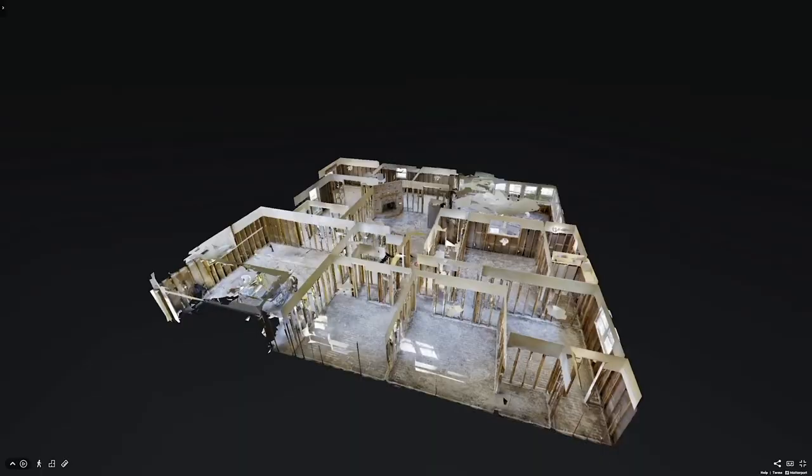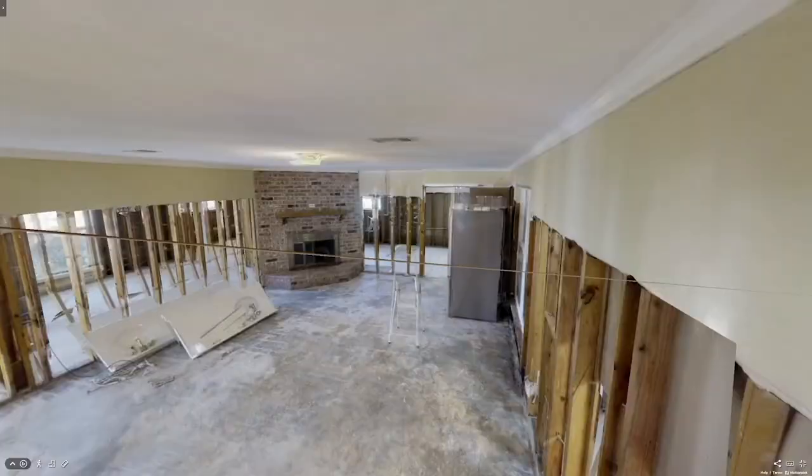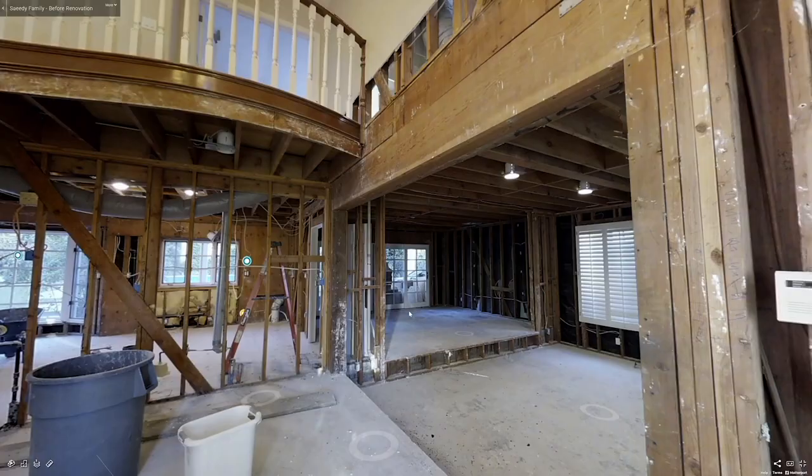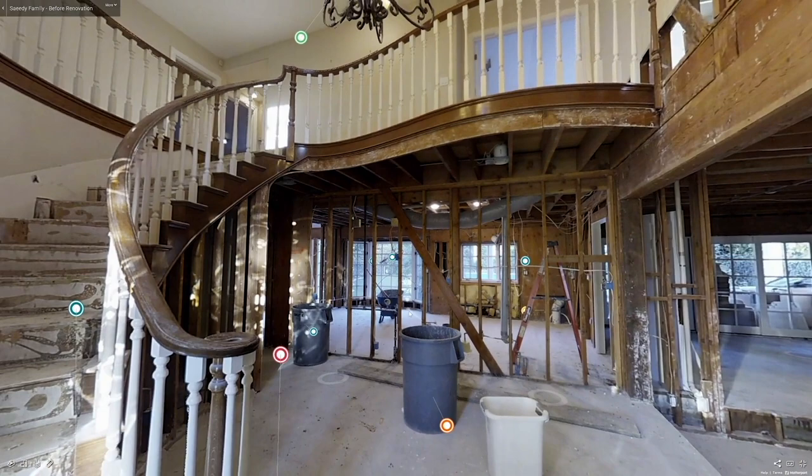With a digital twin and with a Matterport scan, you can provide the link not only to the insurance carrier, but you can also bring the policyholder into the exact same experience. All the stakeholders are in this same room looking at the exact same loss at the same time.